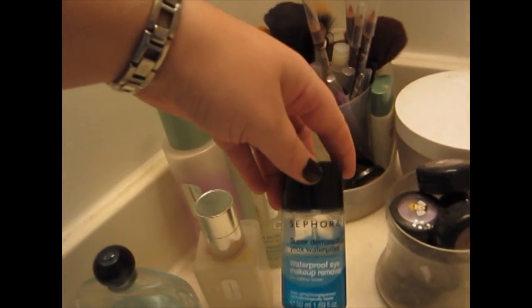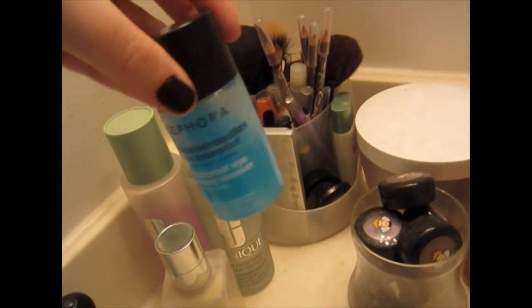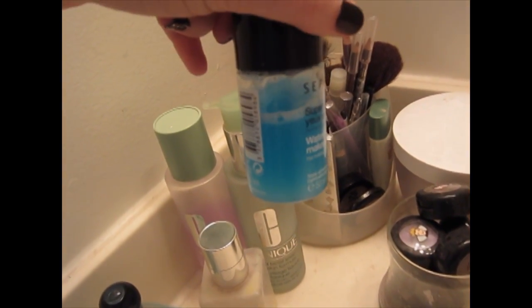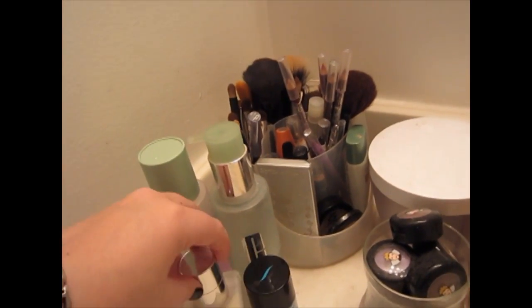And of course I have my Sephora waterproof eye makeup remover, which separates, so you gotta shake it when you go to use it. But I've had this a few months and made a decent chunk in it. You don't have to use it a whole lot.